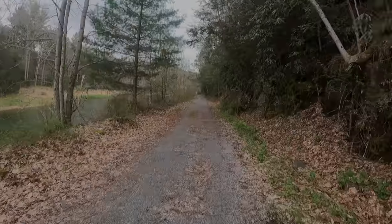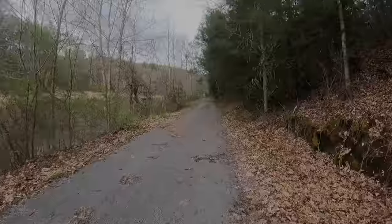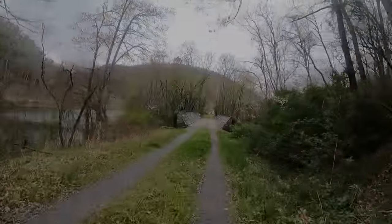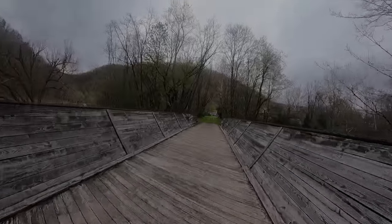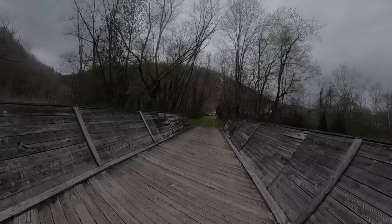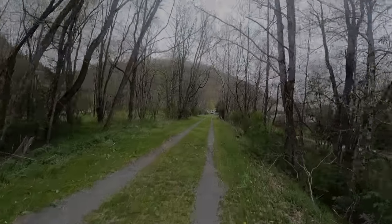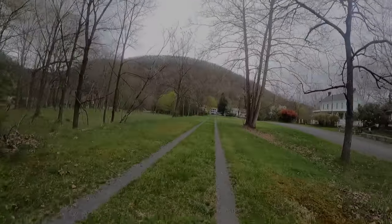There's not really been any grade on this. Been 0, 1, or -1, which is just super flat, which I am not complaining. Is cool. The old houses.